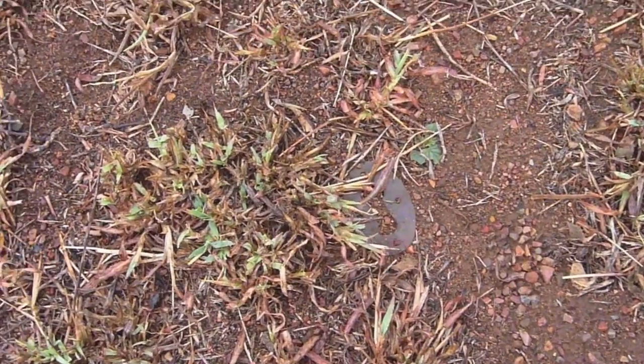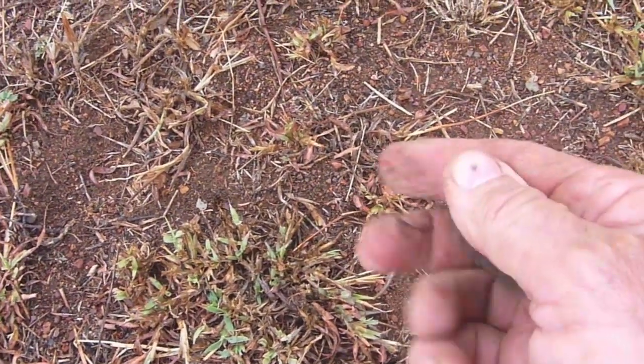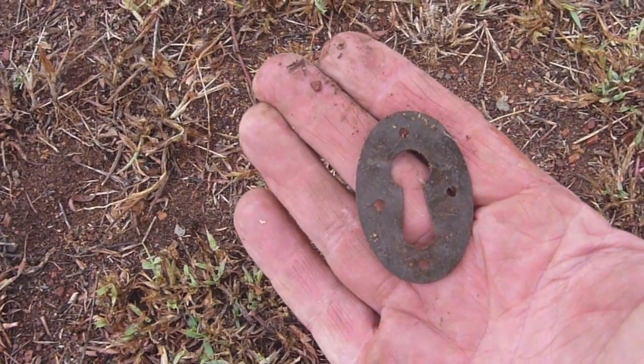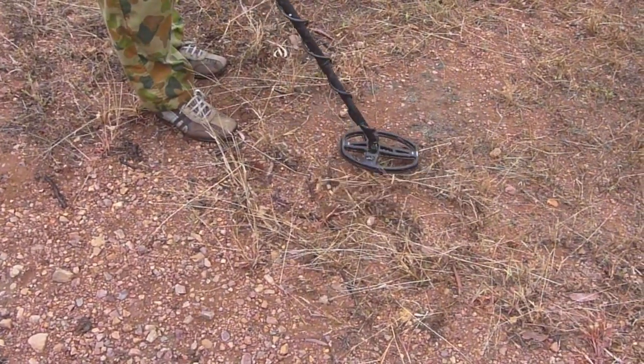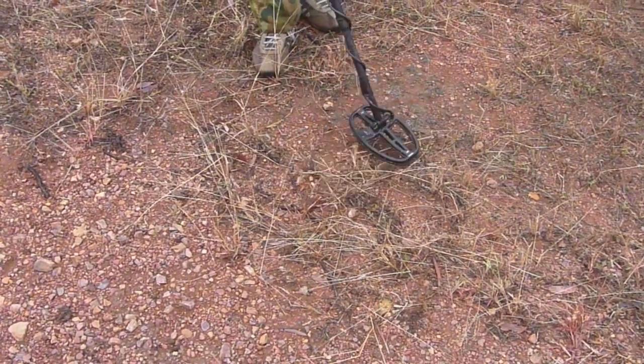Next find's another surface find. It's a skeleton key hole box around. Beauty. It's got this lovely old brass buckle from about a 4-inch dig in quite hard ground here. Okay, Colin's got a nice little 81 here with the AT gold. Just pinpointing there.